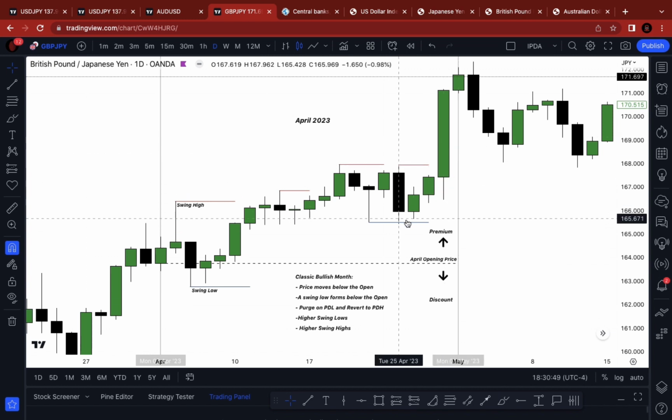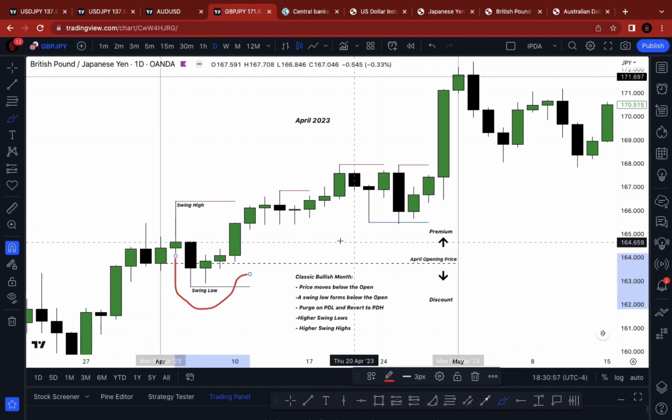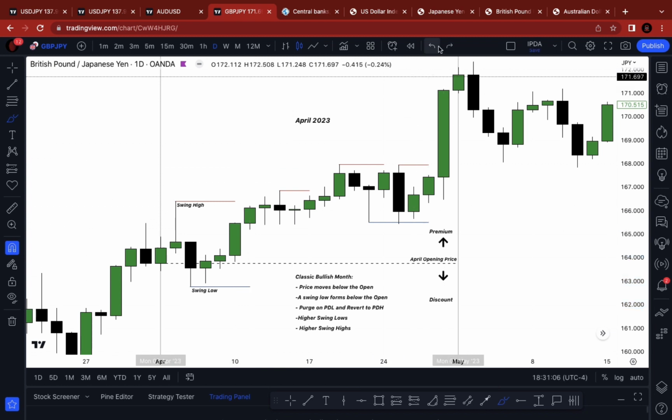But then eventually you can see it's a false break and it runs it. But look at where they're doing the buying below, guys. It looks just like the Asian session model, right? Nothing has changed here. It's the same ideology. Nothing has changed. Buy cheap, sell high.